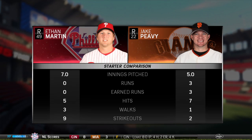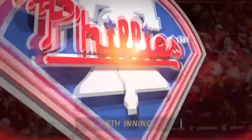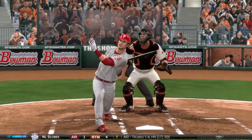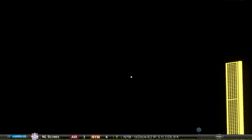Time to take a look at our starter comparison to this point, and the telling numbers can be found on the left side of your screen. Zeros in the run and earned run columns. Chase Utley will stand in yet again as we flash you back to the middle inning. This was a turning point here, a solo home run that was really one of the key at-bats of the ballgame to this point.